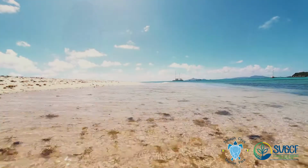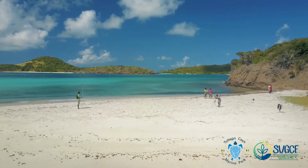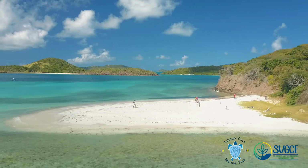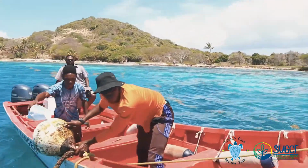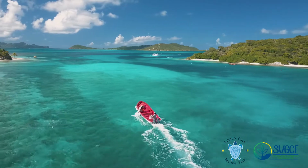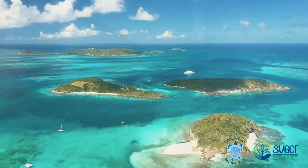The COVID-19 pandemic has brought on some challenging times for us all, but thanks to the SVG Conservation Fund, we now have critically important equipment, tools, and training required for the effective management of the resources within the marine protected area. Our rangers are busy at work. They're protecting the species that make our marine park so special, and to ensure that the Tobago Cays Marine Park remains one of the best places to visit.